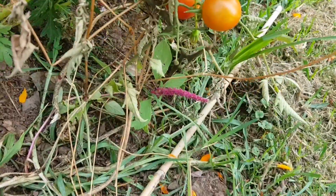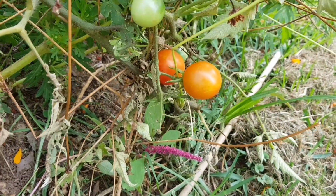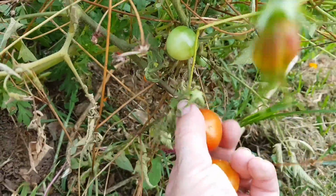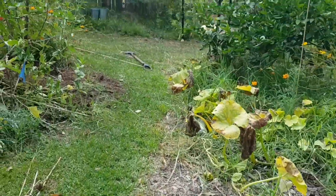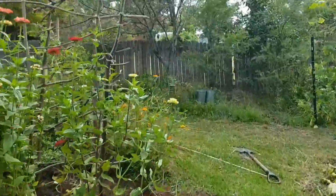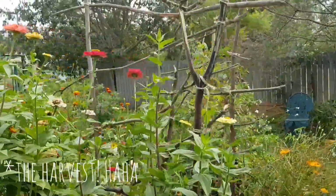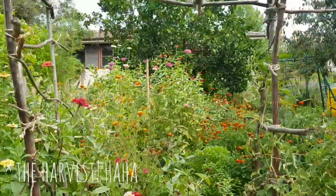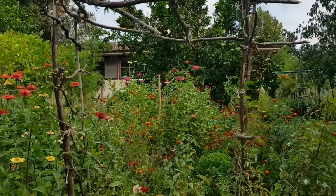Just spotted in here some more tomatoes. I'm not going to bother putting these in the basket. They're going straight in my mouth. Okay, so I'm going to head over to the raised veggie garden, and I'm not going to bother bringing any of that stuff with me because it's just too heavy. So all I'll do is I'll probably just go and grab another basket, I think.